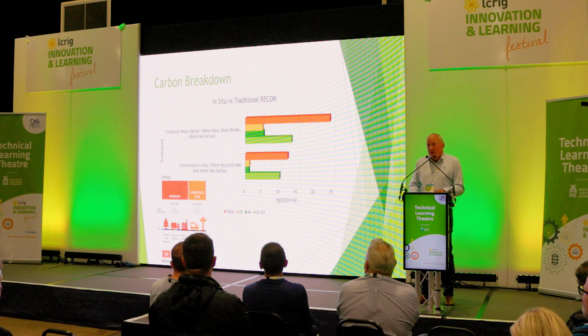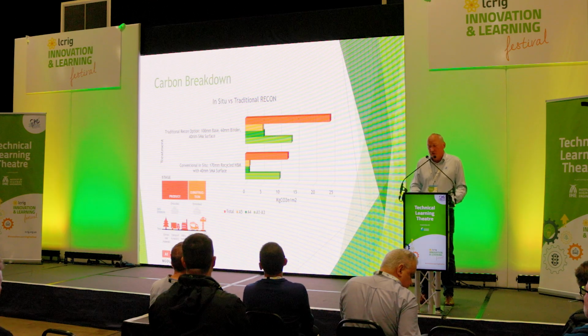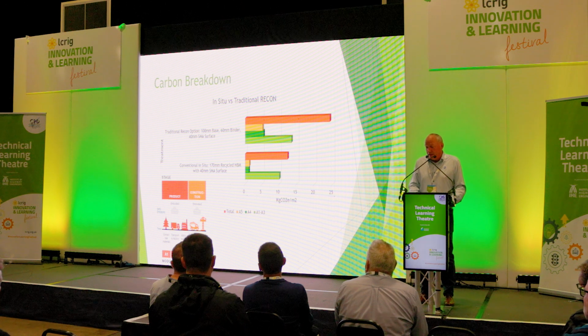This is a carbon breakdown that you can find in the RSTA carbon calculator. The top bar chart there is a traditional recon option of a 60mm binder, 40mm surface course on top of 100mm of base, weighing in at a little under 25 kilograms of carbon equivalent per metre squared. For us, recycling 170mm and overlaying with a 40mm asphalt would be a little under 12 kilograms of carbon per square metre. So massively reducing carbon in the maintenance.